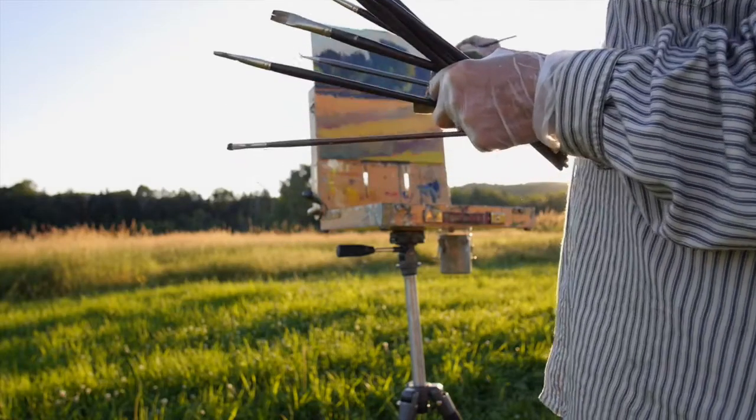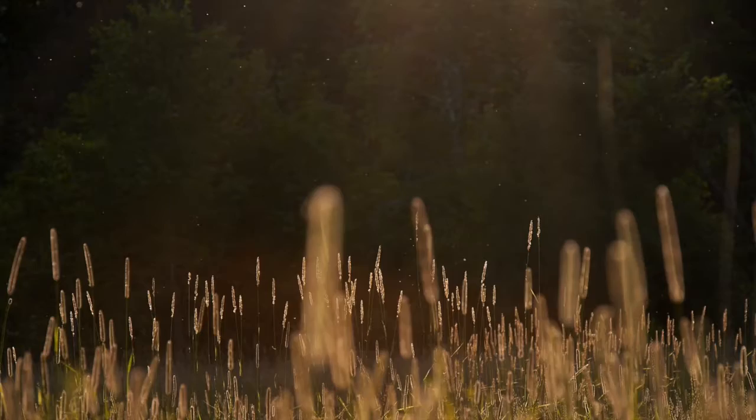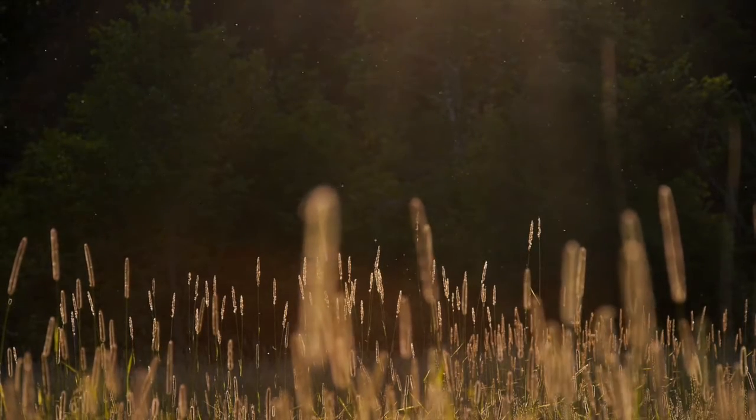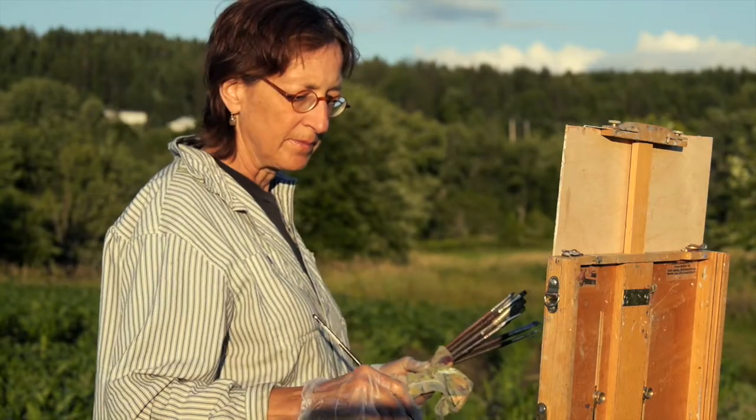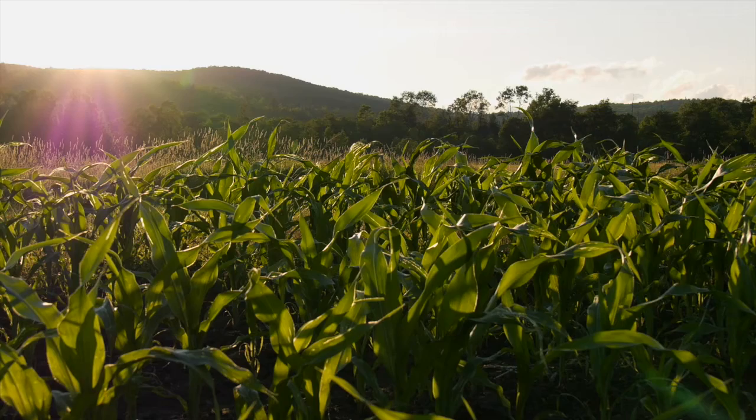The emotional reaction we have to landscape, I think, is absolutely vital to protecting our environment. If people don't care about a place, don't feel for a place, they don't have any investment in protecting that place.